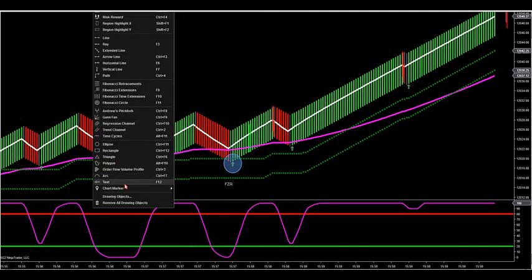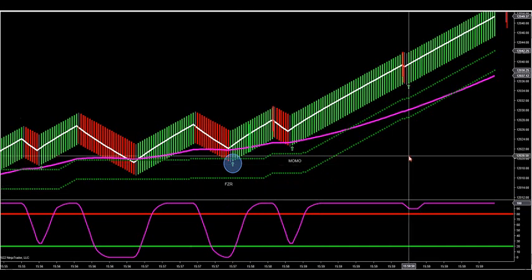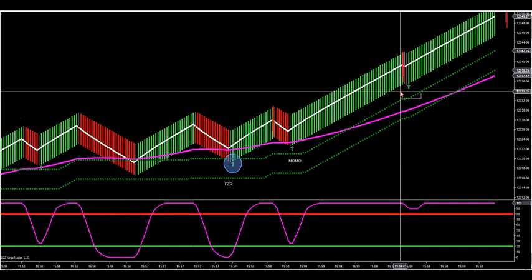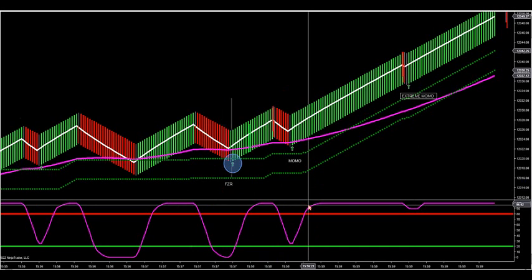FZR right into Momo. They're even better with a Momo with a tweezer. FZR into Momo, right? Here's your FZR, Momo, and here's your tweezer with the arrow. Extreme Momo arrow. So look at this. This is just perfect trading, man. You're just smiling from ear to ear when you see stuff like this. There's your extreme Momo because we're above 80. So I went from an FZR to a Momo.